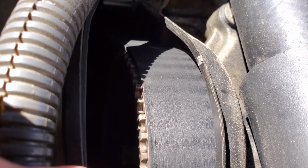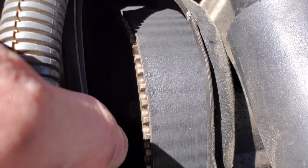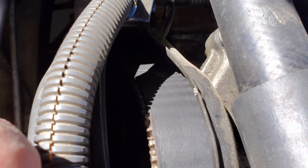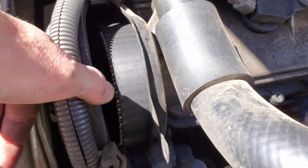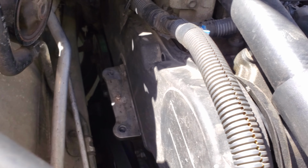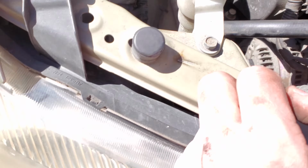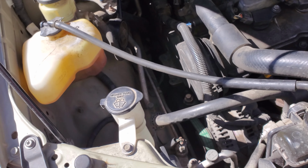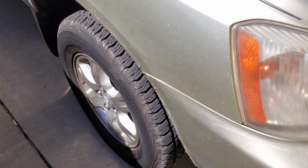Alright, so first impression is it does look like it's a pretty new timing belt. Still has the alignment mark right there. Those get worn off over time, so I'm pretty sure this is a botched up timing belt job. I've got to get to a couple of cover bolts down there, so it looks like I need to lift the car up, and so we'll get that tire off and see if we can get to those bolts.